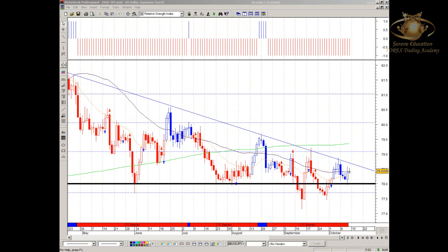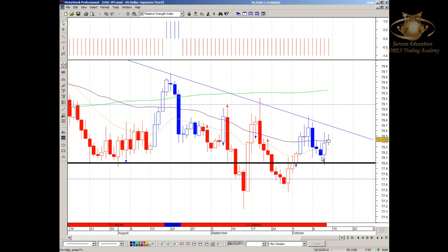Moving on to the last pair of the day, the US dollar Japanese yen. Let's have a look at the daily, and you can see yesterday's bullish engulfing candle at 78. I mentioned we would see some selling into the 78 range before we saw potential for consolidation, because it is a major support and resistance level, and sure enough we got that by the end of play yesterday. Moving into the 78 during the first part of the day, and then bouncing higher up to these highs before we saw a price pullback.